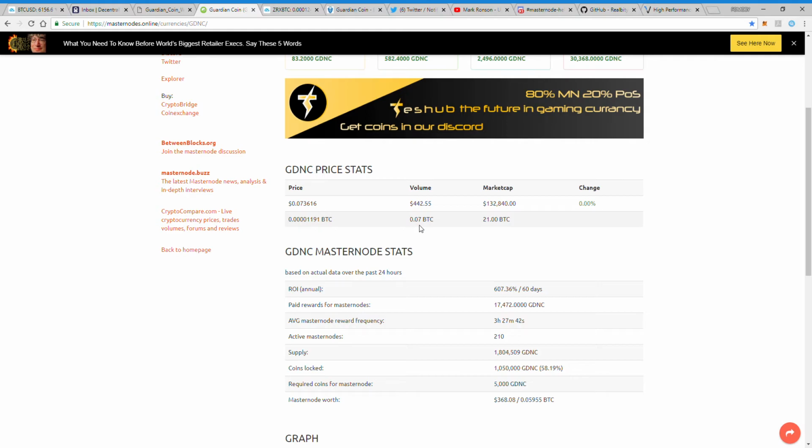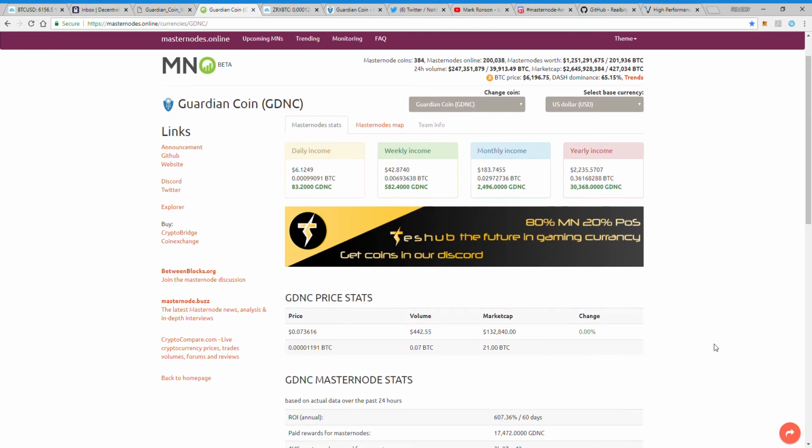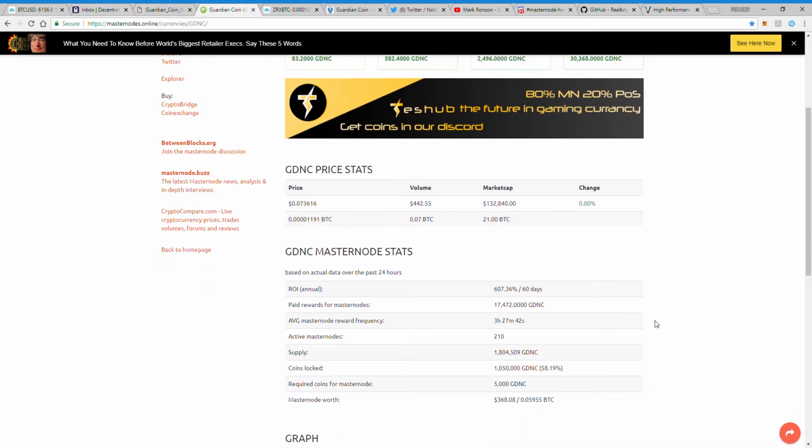Currently, a masternode's worth around 0.05955 BTC. That's down pretty considerably from the other day, and down a lot from the all-time high. But this little portion of the Masternodes Online right here gives you kind of an idea of your profitability of that masternode. And with the current price, you're looking at probably around 2 months to return your entire investment in that masternode, plus a little bit of time that it's going to take you to set it up. I did mine in about 30 minutes.